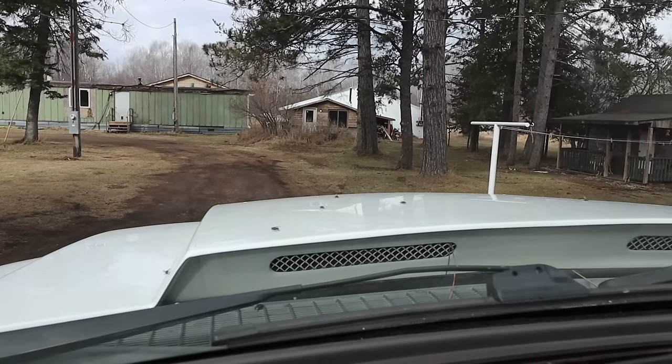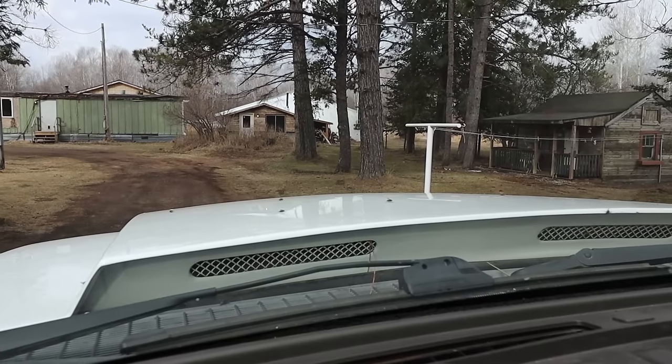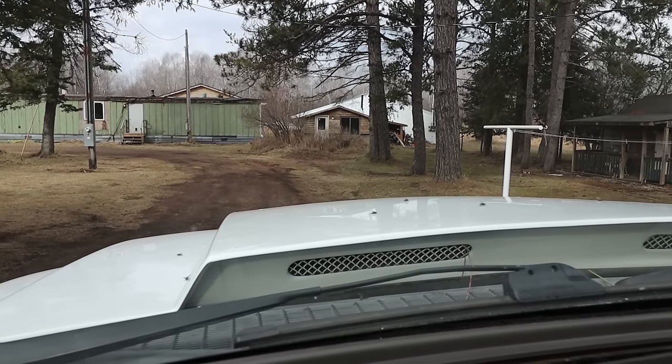Look at all the flies on top of my hood. The bugs are just coming out with this warmer weather. Won't be long and it'll be mosquitoes.